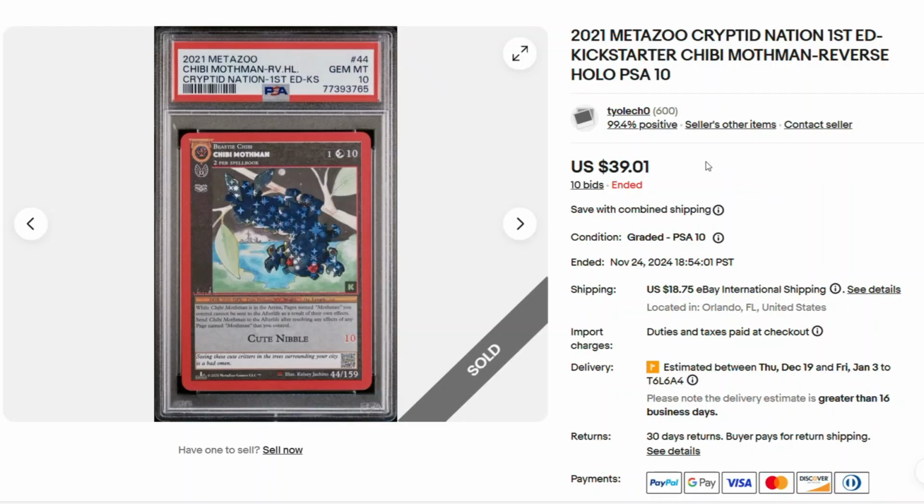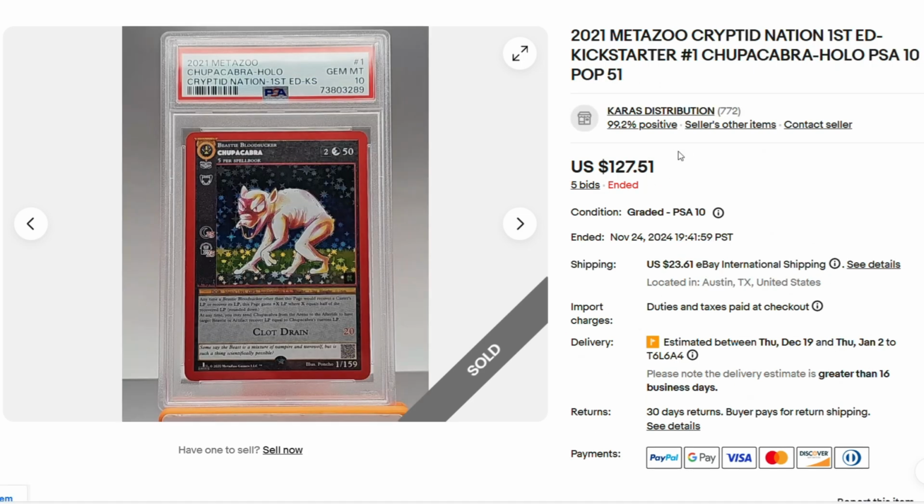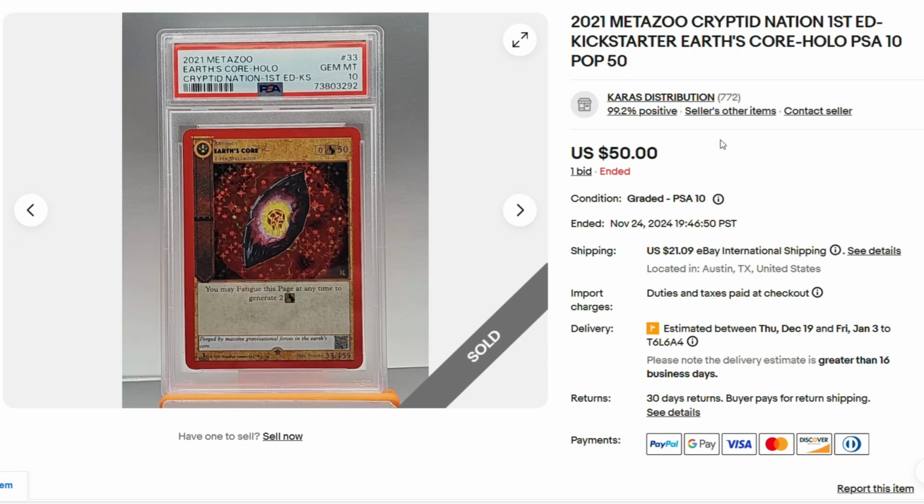Next we have a reverse holo Chibi Mothman PSA 10 from Kickstarter. Sold for $39.01 in auction. Next we have Chupacabra full holo Kickstarter PSA 10, sold for $127.51. Kickstarter Earth's Core full holo PSA 10, sold for $50 even.